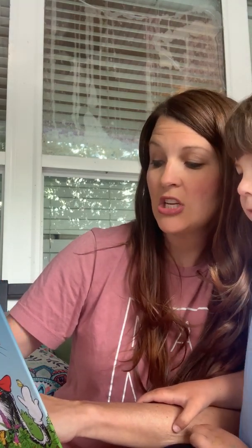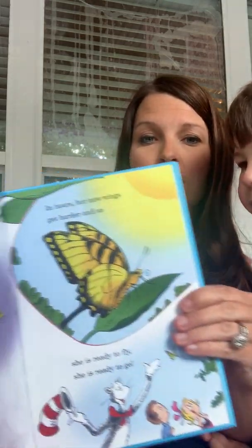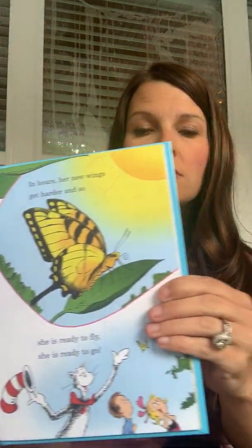Her wings are so soft that first she can't fly. She must wait till they harden. Till then, they must stay. If an enemy comes, she cannot fly away. Her antennas start working to sense what's around her, the motions, the smells, and the sights that surround her. In hours, her new wings get harder, and so she is ready to fly. She's ready to go. That was a good butterfly thing.